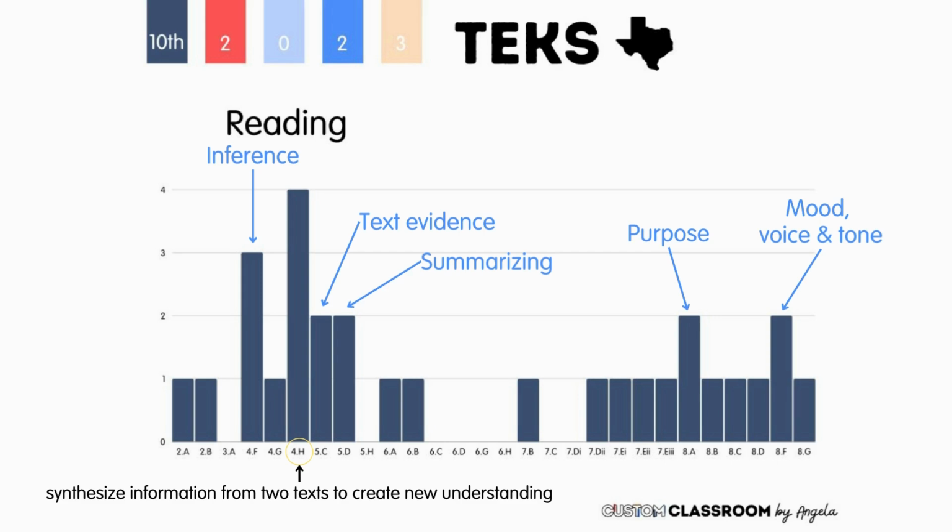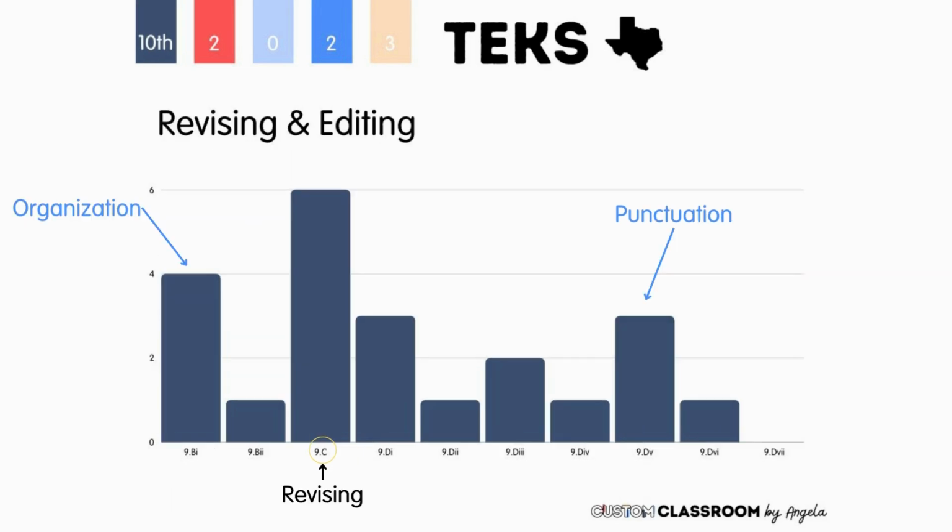In the reading TEKS here, in addition to comparing two texts, there was a focus on inferencing, and then shortly followed after, text evidence, summarizing, author's purpose, and then mood, voice, and tone. And in editing or revising, there was the revising section as well as some organizing and punctuation.